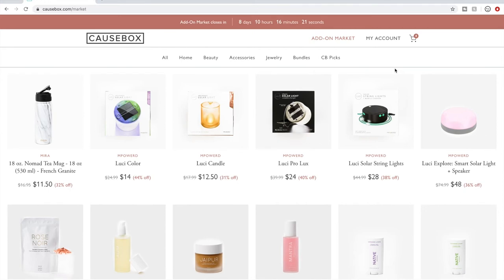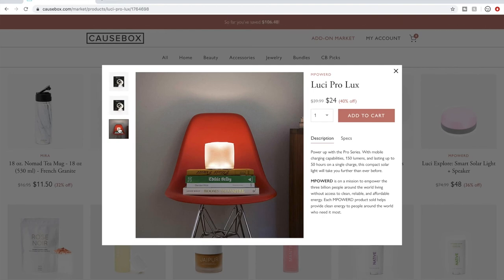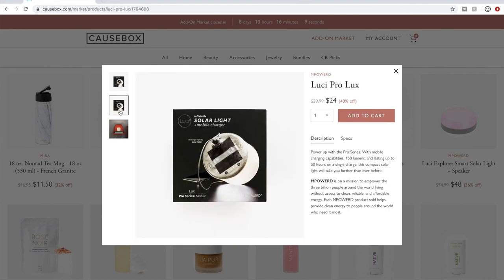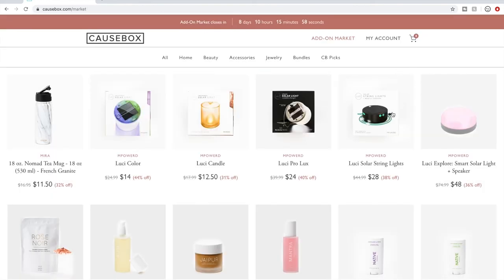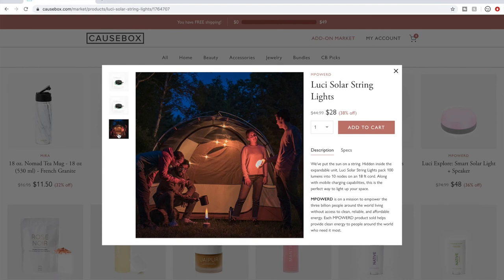Yeah, that's neat. Some more of that kind of stuff. I totally missed these when I looked before. These are cool. Mobile charger. Solar or USB. And it's just like a little nightlight. And here are the specs. What is this now? Oh, they're like string lights.